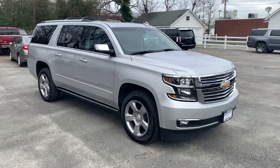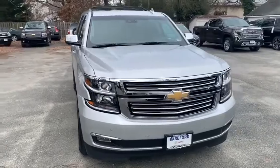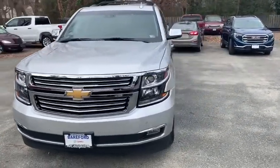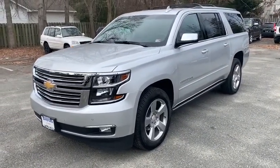We are pleased to show you the 2019 Chevrolet Suburban. Suburban excels at towing heavy trailers, hauling loads of people and gear, and enduring hard use and rugged terrain. This vehicle has less than 15,000 miles.